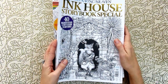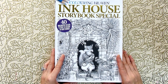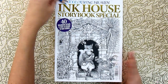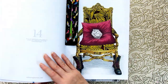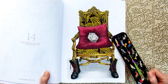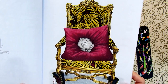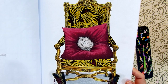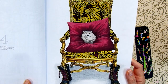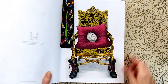I will start with Coloring Heaven magazine issues. Ink House by Rory Dobner. I have only one completed page. And this one for the prompt Pillow, Caution. Yeah, this royal hedgehog sitting on a kind of throne type chair and on this beautiful cushion. Very cute.